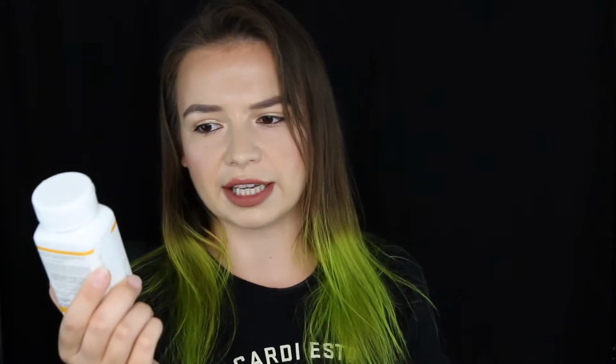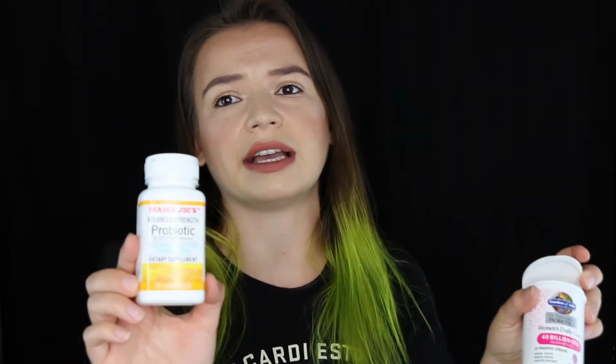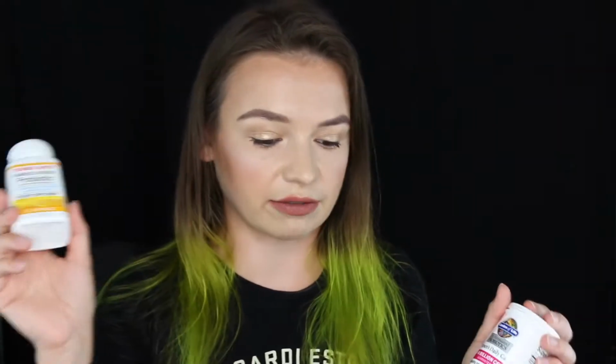I think I'm gonna just stick with the Trader Joe's for a while. I recently repurchased these Trader Joe's advanced strength probiotics. This is the best price I've found for a high potency probiotic on the market, and it's like $14 for a bottle like this. These tend to be around $30, and I feel like these kind of work better actually. So I'm gonna keep buying the Trader Joe's ones because I really like them. They're a really good bang for your buck, and I have another container of these that I've been taking a lot.